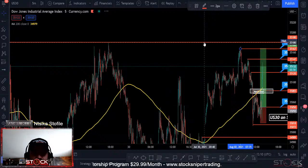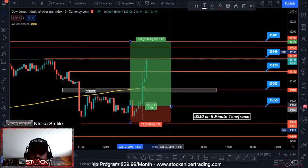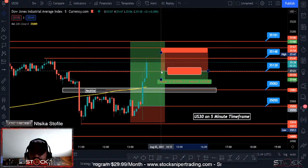I'm going to move this one up right there. If that thing breaks roughly 35,181, that thing's going to have fireworks, guys. This could be a nice little breakout here. And if it gets rejected there, near the high right now, what we'll do is flip the script, and I'll start to look for a sell area at a key opportunity. See what I'm saying? So I'll move it down there, look for a nice little stop loss area, and then we'll have a take profit.